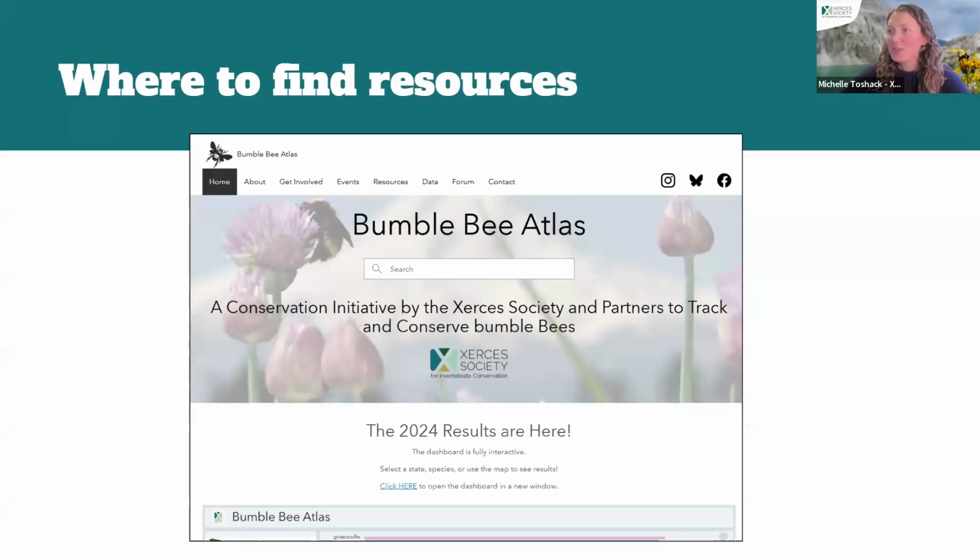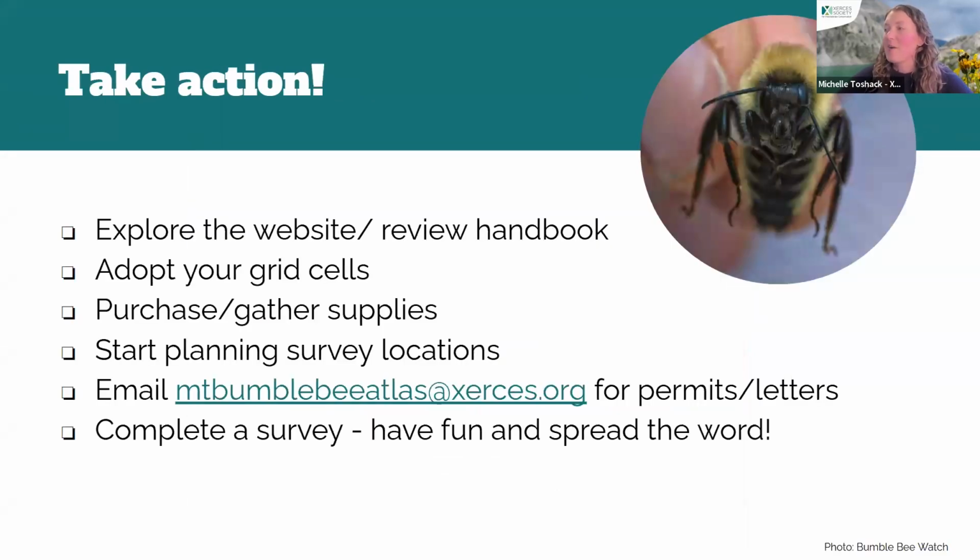The next steps that you can do are just understand where our resources are. So get familiar with the website and start to plan your survey. You can adopt a grid cell, purchase and gather supplies, start planning where you want to survey. You can reach out to me for any questions that you have by emailing me at mtbumblebeeatlas@xerces.org. Please also reach out for any permits or letters that you need. And once you are all set up and ready to go, you can start completing your surveys and have fun while you're at it.